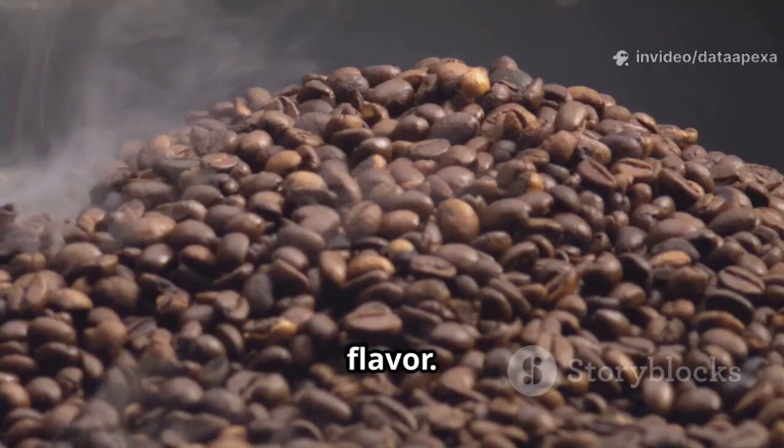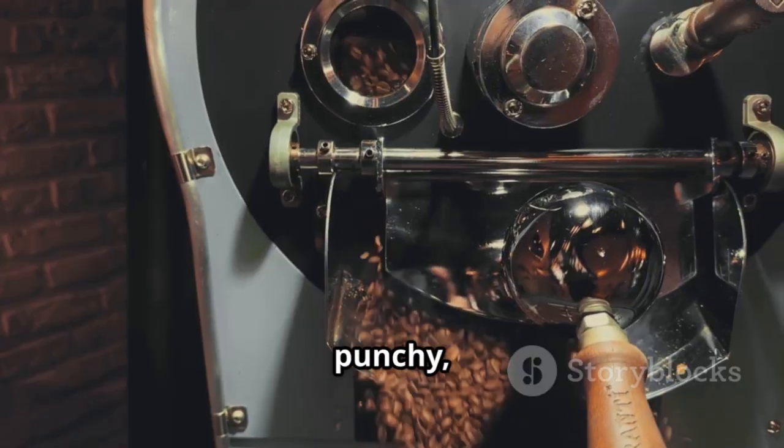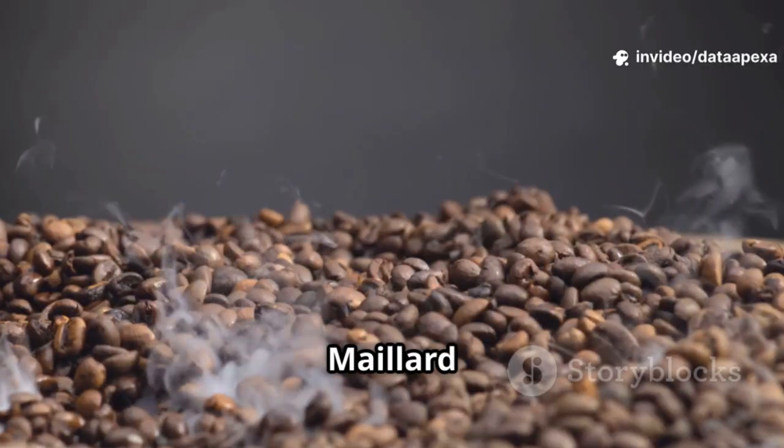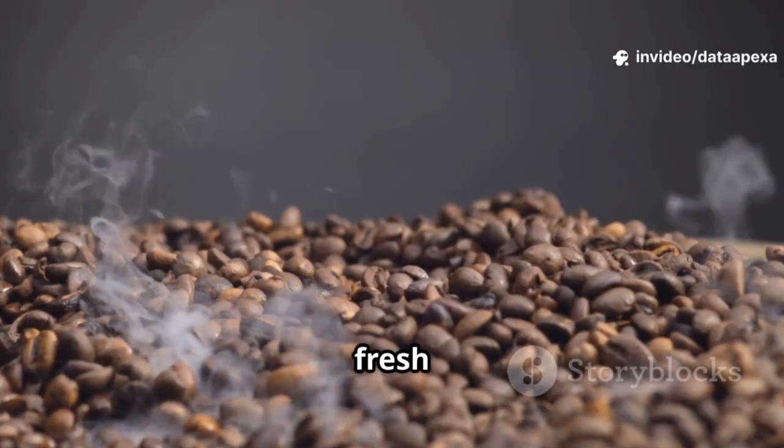But it's not just about flavor. The Maillard reaction also produces aromas. You know that punchy, toasty smell when you walk past a cafe roasting beans? That's the Maillard reaction in full swing, releasing volatile compounds that scream fresh coffee.